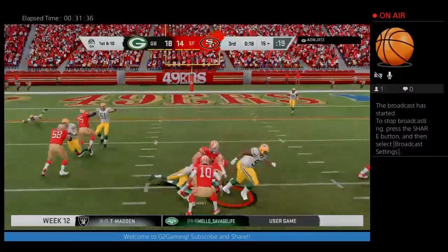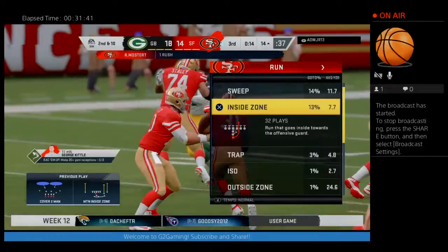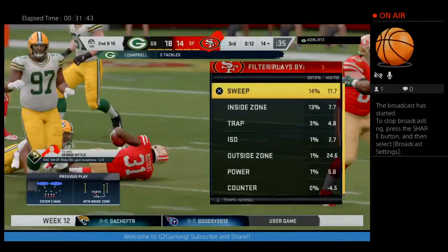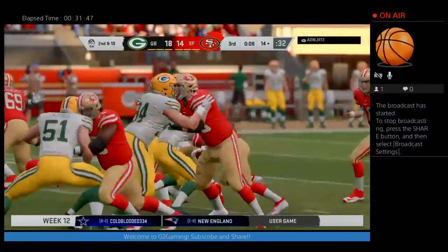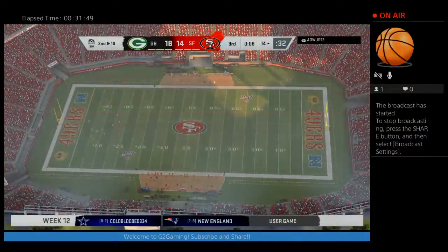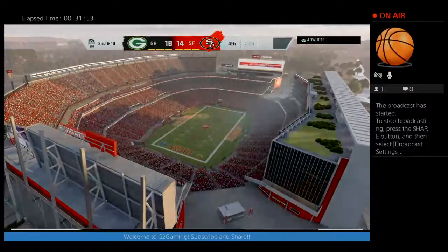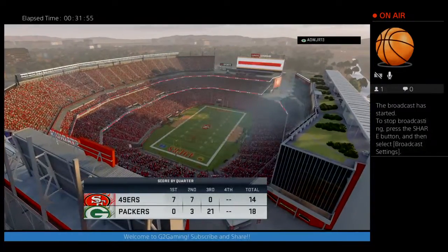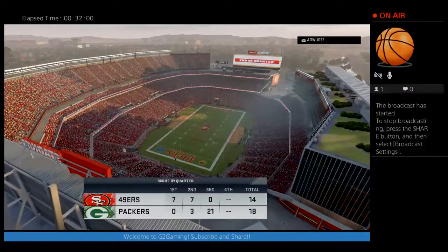The former Purdue Boilermaker, Raheem Mostert. And not able to break away this time as they're going to stop him right around the line of scrimmage. Trying to get one more in here before the quarter breaks. And that is going to do it for this third quarter of action. You're watching the NFL on EA Sports.